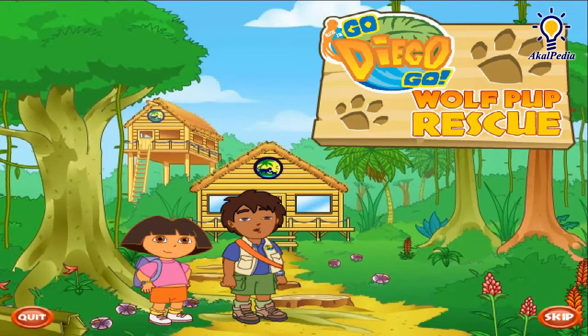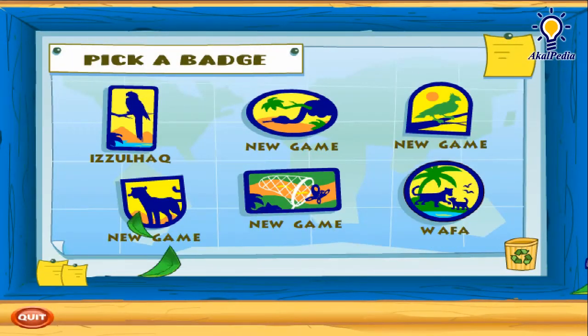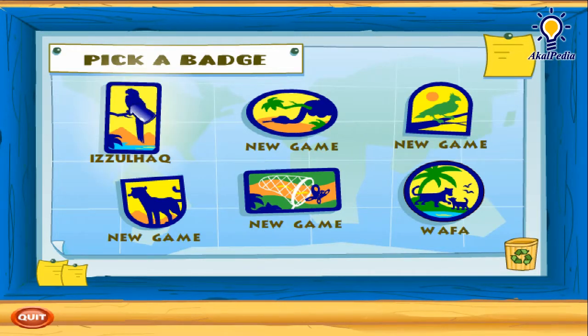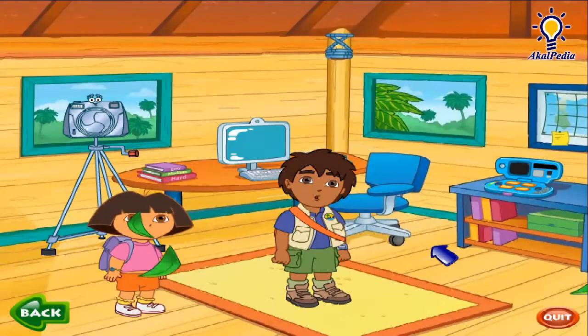Rescuer. Will you help me on my rescue mission? Great! Hit the badge to start. To start a mission, over, drag a badge into the recycling. Choose what you want to do.